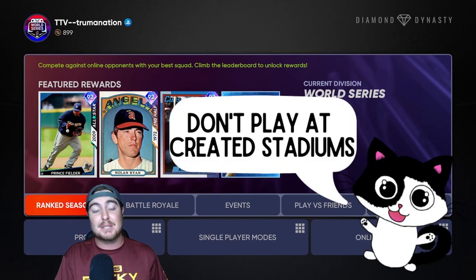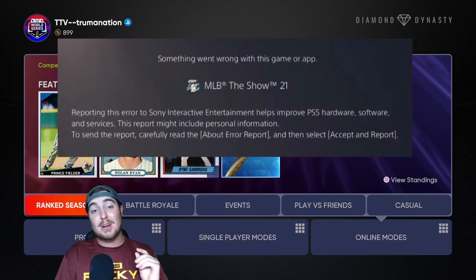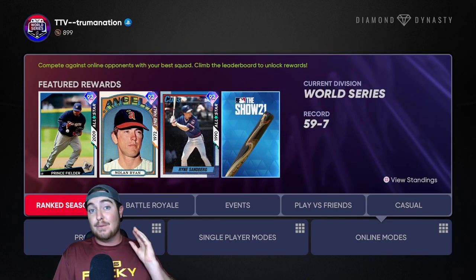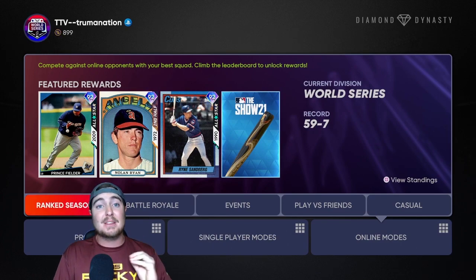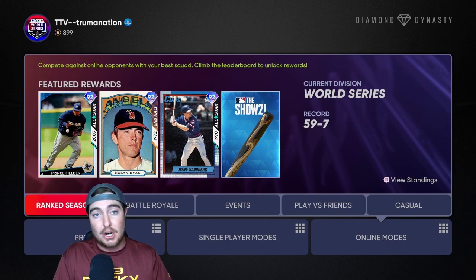The second thing you guys can try if you're still getting a lot of errors: don't play at created stadiums. And if I'm being totally honest, I do not listen to this rule because I absolutely love my created stadiums. But if you're on next gen and you are still getting a lot of issues, don't play at created stadiums. From what I have heard, this message on the screen right now only seems to happen for people who play on next gen at created stadiums. So to avoid this, a big thing to do would just be play at the minor league stadiums, the major league stadiums, the ones that are already in the game. Do not play at your created stadium.